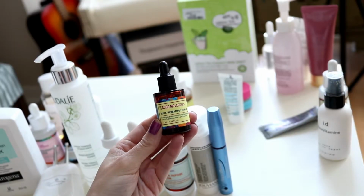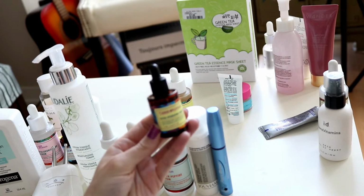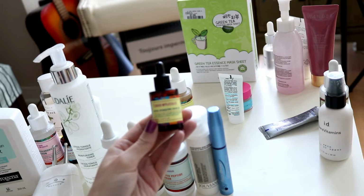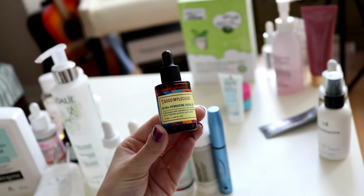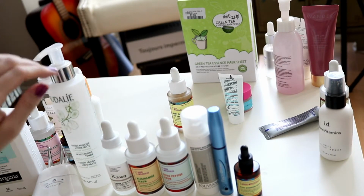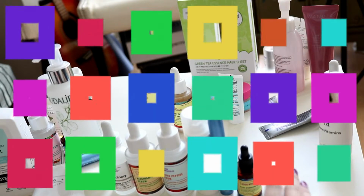Then I'm going to round out my regular daily nighttime routine with the Good Molecules Ultra Hydrating Facial Oil. I've gotten really into lots of heavy moisturizers in the evening. I think they make a big difference for me and for my skin. And I've used this a few times, and yeah, so far so good. I do like this. So the evening routine is a little intense. We've got 1, 2, 3, 4, 5, 6, 7, 8, 9, 10 products. So 2 more products than in the morning. So hopefully that will be okay.